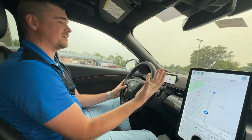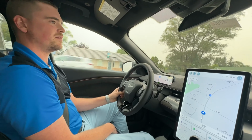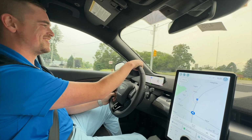So Ford also has that as well. We have the adaptive cruise control, which is one of the nice features that a lot of the vehicles are coming out with nowadays. Was that the Bison back there? Yeah. I saw pictures of it. That thing looks awesome. Yeah.